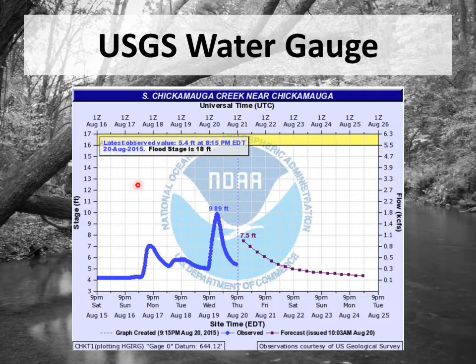18 foot is flood stage, you see up there. But 9, 10 feet, don't make that your first time on the water, put it that way. I'm not a whitewater paddler. I don't mess with it. I'm looking for it down here. I'm not saying it can't be done, but don't put it to the test at that level on my account.